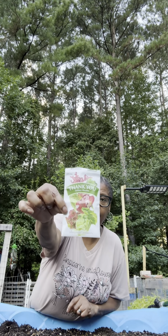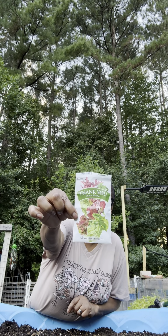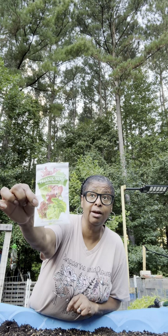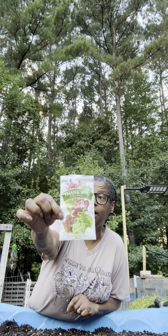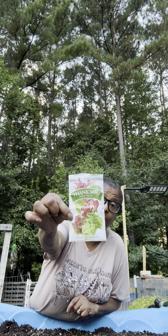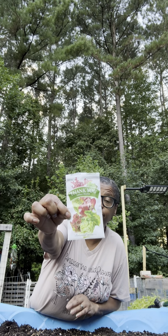Now I'm gonna sow some lettuce, and it says lettuce mesclun. It's a free lettuce pack that I got from Botanical Interest with one of my orders from them. Yeah, I order seeds from anybody. I'll pick up seeds from my local nursery, from my local feed and seed, from Lowe's. I order them online, and this is a free pack that came from Botanical Interest.